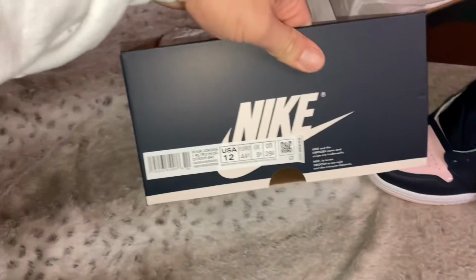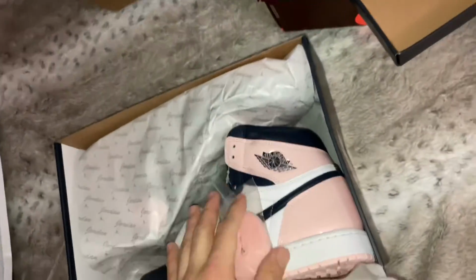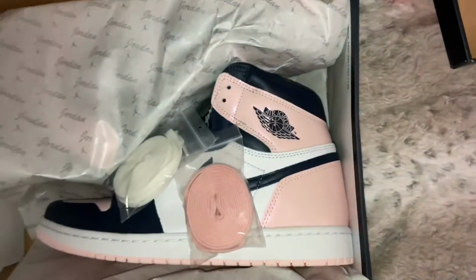Let me see. I believe these are supposed to be a women's 12, a men's 10.5. They didn't say it's for women's and I don't think it's probably a straight up... hold on. Yeah, it's women's. So it's a women's 12, which is a men's 10.5. So yeah, these are pretty nice though in person.